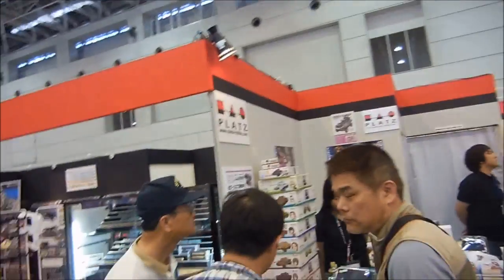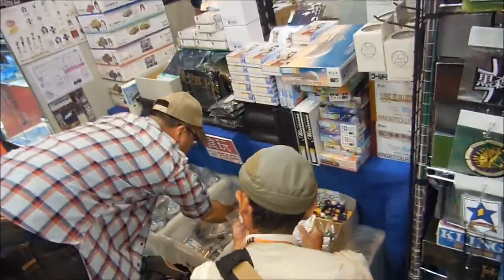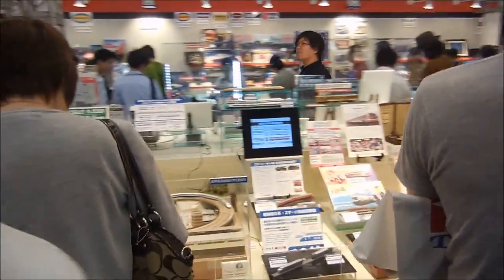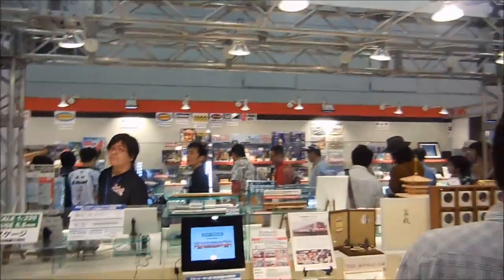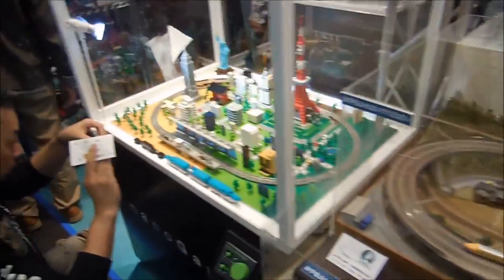Now across the way is Platz. And they've got a big thing about their Girls und Panzer, or Pander as I call it, because there seems to be a pandering to the otaku crowd, I guess. I lightly refer to myself as kind of an otaku, but not in the same sense as Japanese otaku, clutching their pillows and forgetting about what anime used to be like. Now it's just a bunch of moe crap for the most part.